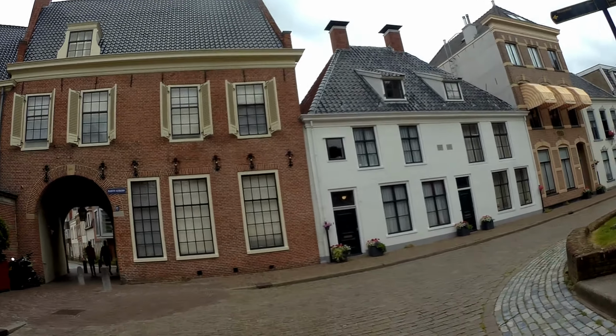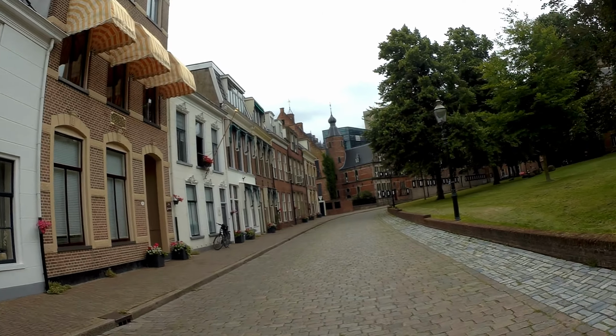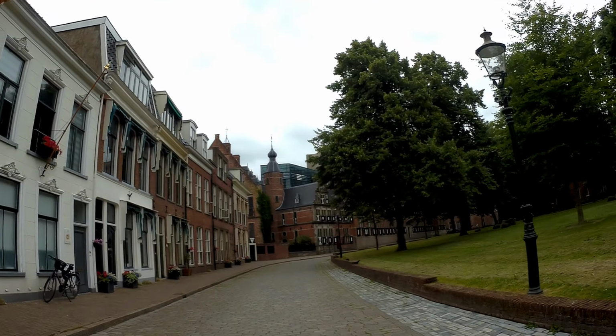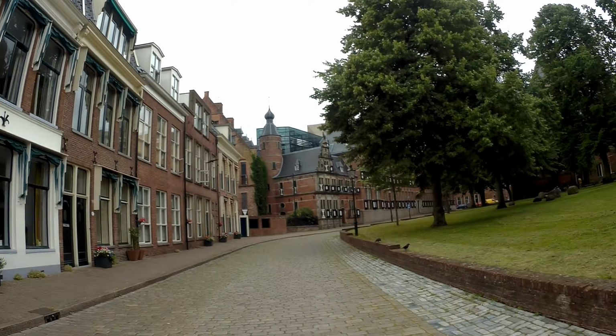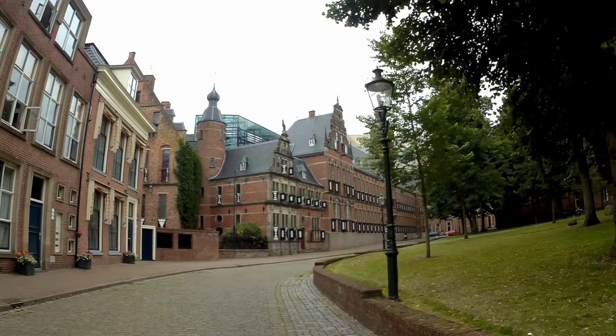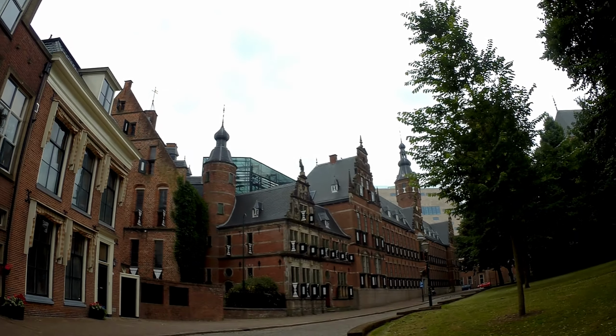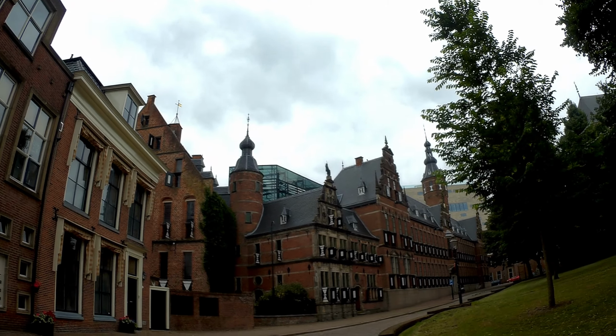Oh, bumpy, man. Christ. Crying out loud. Okay. Camera's still rolling, so let's stop here with a view of the provinciehuis. A very old style building with a new attachment behind it.